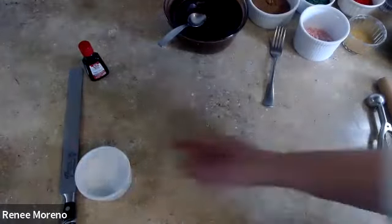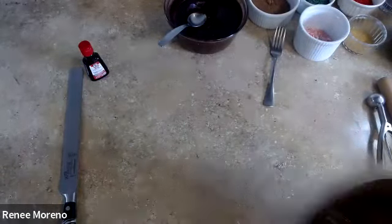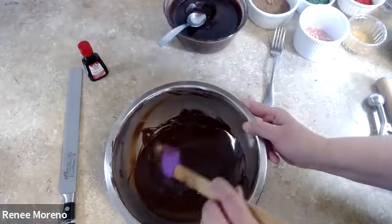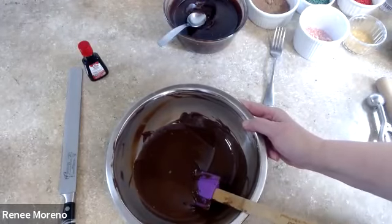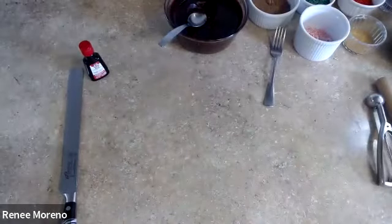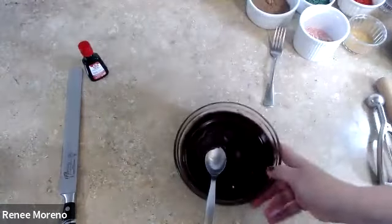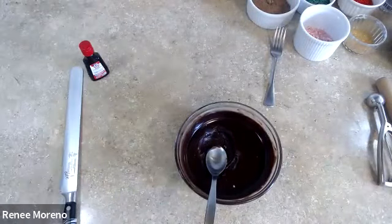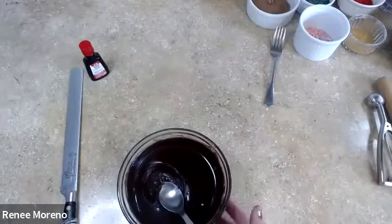And what you'll get is something that will look nice and smooth like this. It'll look almost exactly like just plain melted chocolate. Now, when you are done mixing your ganache, you're going to need to allow it to kind of chill down for a little while.